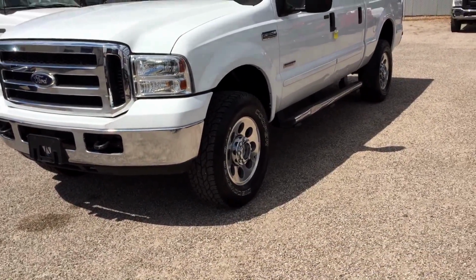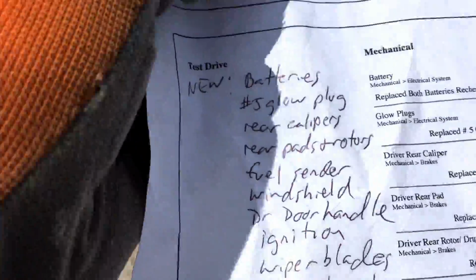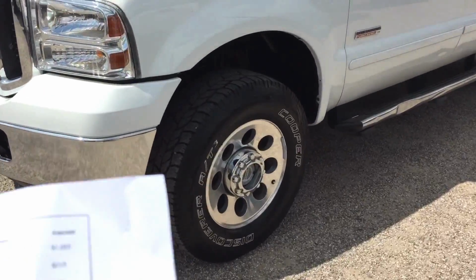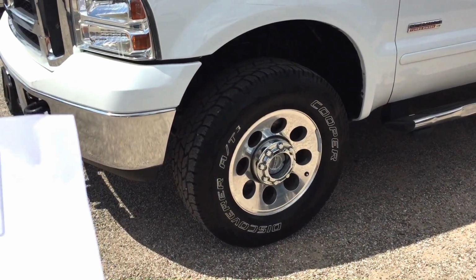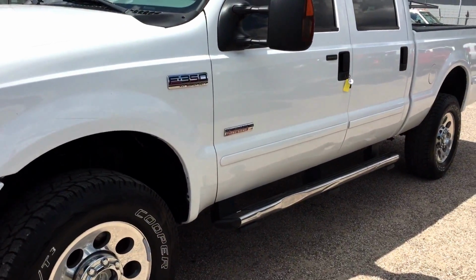Anyway, when we get them here in Tucson, we do an inspection. This is what the inspection looks like. I got my little cheat sheets over here that I'll read from. Let's see. It got both batteries, number 5 glow plug, basically a rear brake job, rear calipers, rear pads and rotors. Got a new fuel sender, a new windshield.